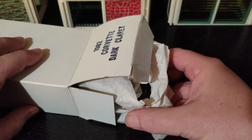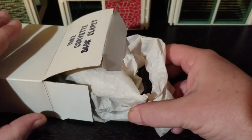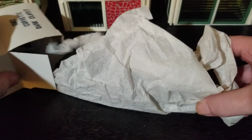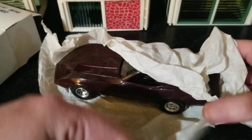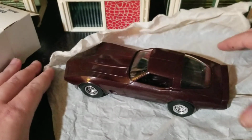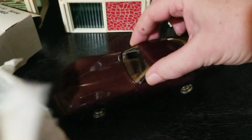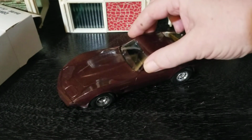But they had the pamphlet or the booklet that showed all the available colors, and this potential buyer happened to be like a lifeguard named Trip, and he wanted this car. And this is definitely a car for a lifeguard named Trip. This is the 82 Corvette dark claret.